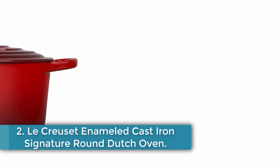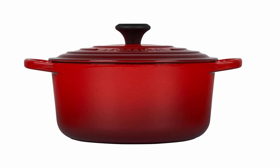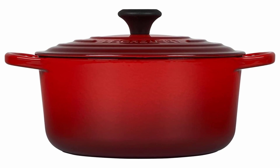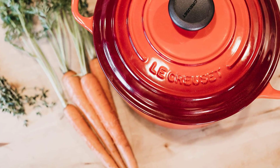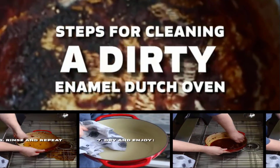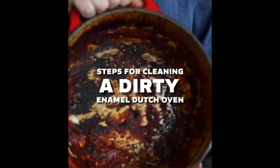Number 2. Le Creuset Enameled Cast Iron Signature Round Dutch Oven. This Le Creuset pot is an all-time favorite but, like all of its cookware, comes with a steep price point. At 5.5 quarts, it's big enough to prepare most dishes, but not so large that it is too difficult to move. The interior has a light-colored enamel coating so you can cook anything in it, and it can be used on the stovetop or in the oven. The knob is either metal or a composite material that's safe to 500 degrees. For more versatility, the knob is removable, so if you need to cook at an even higher temperature, you can buy a replacement metal knob.